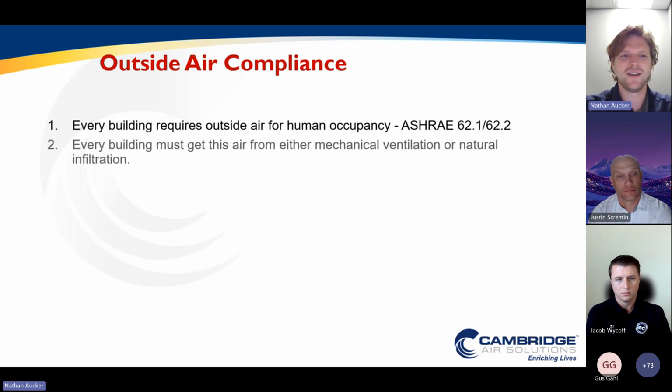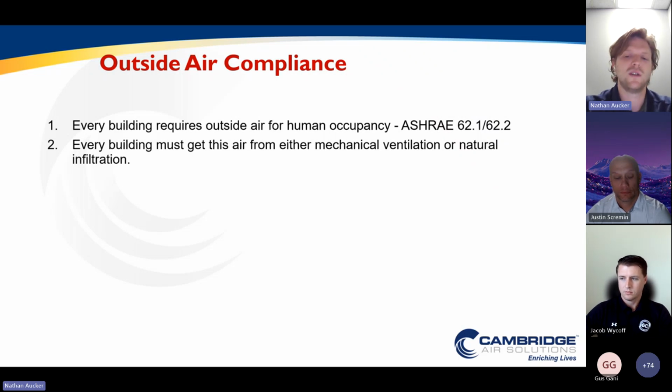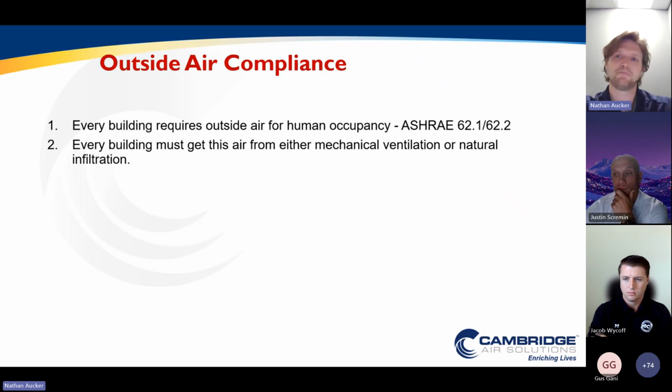Where from? Secondly, the systems in those buildings must get this air either from natural infiltration or mechanical ventilation. Many codes have come a long way in the last 5-10 years, making sure we need mechanical ventilation, and very few building standards allow just natural infiltration to meet a requirement now. But ultimately, we know that all buildings need to breathe in some manner to allow fresh air for the building and the occupants inside the space.